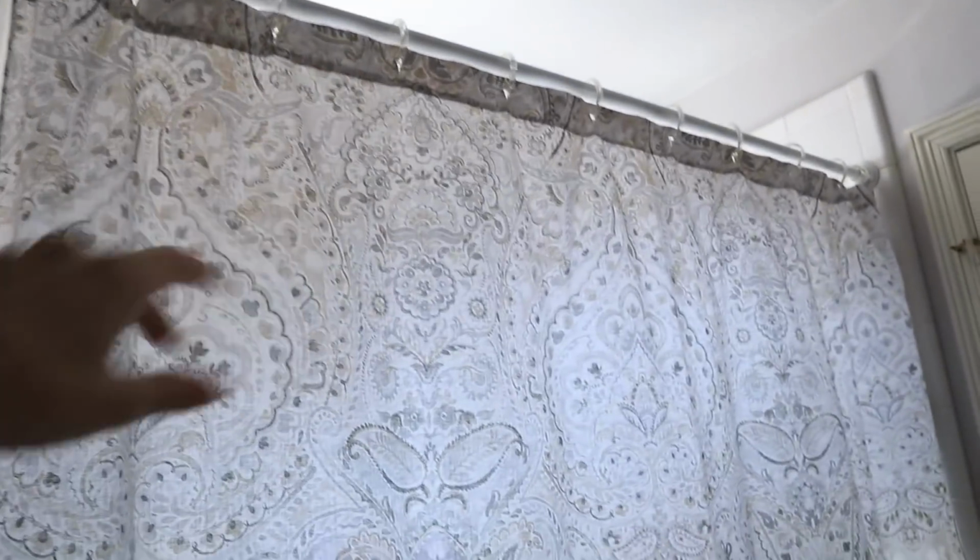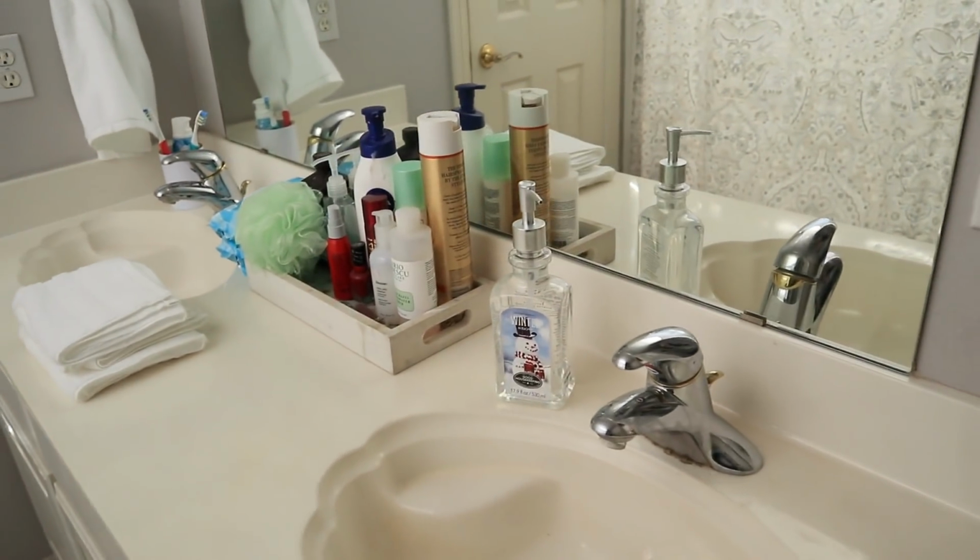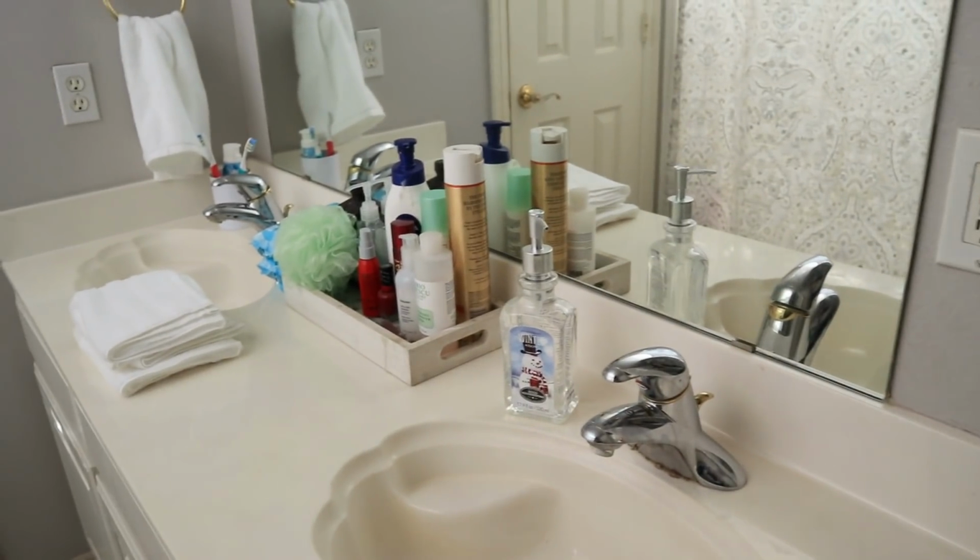If I was gonna decorate it, I might switch this out for white, and then maybe do some red bows or something, or hang some candy canes off of it. I don't really know if I'm gonna go that far or not. I think I might just leave her bathroom the way that it is, but there it is.